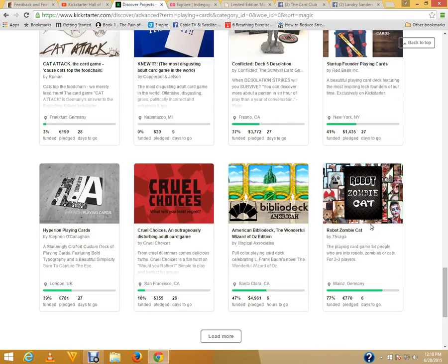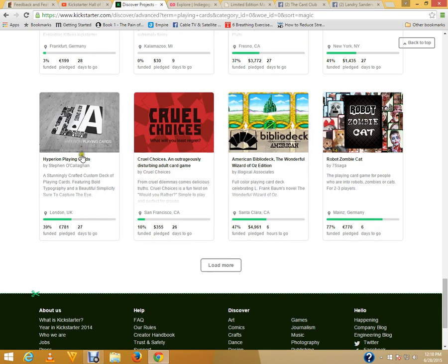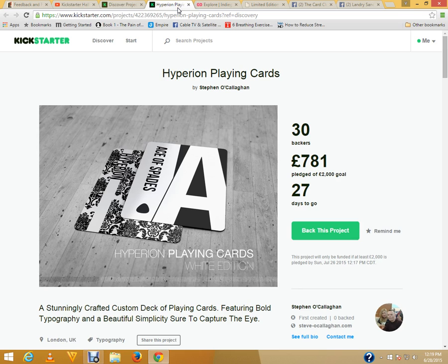A bunch of projects that definitely don't look like they're going to make it. I should mention this one, Hyperion playing cards from Steven O'Gallaghan. 39% funded, 27 days to go. It's a very typographic deck of cards, as you can see. One-way back design, one-way faces. The back design says Hyperion on it, sideways, and it looks like wallpaper.